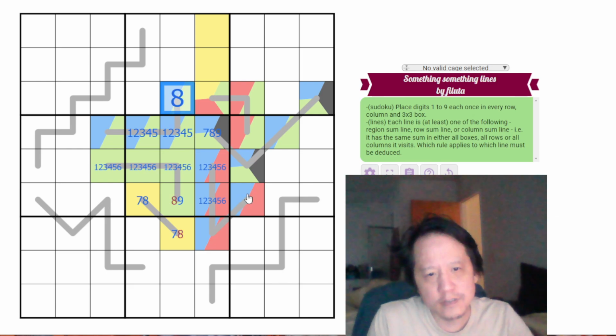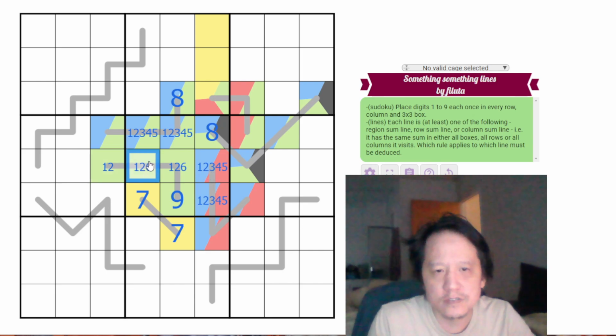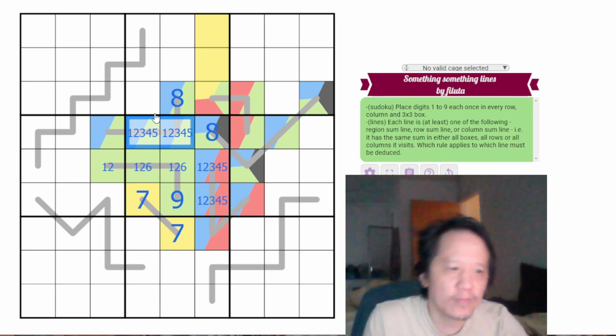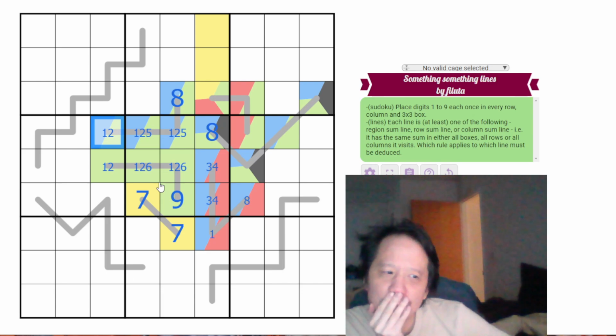What about 8? 8 might be possible. This is 9. This is 7. This is 7. This would be 8. So this could no longer be 6. So this would be 1, 2, 6. So the 6 is here. I guess that could be 8, right? So it could be 3, 4. This is 1. This is 8. So this is 1, 2, 1, 2. That does seem possible.